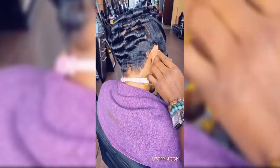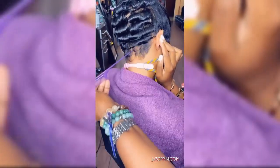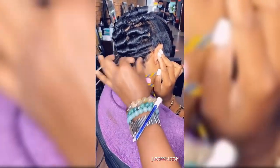So having a great haircut is just so important because you don't have to do much. It's like you just curl and the hair just falls into place. So you don't have to do all that extra work with curling the hair.